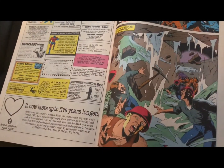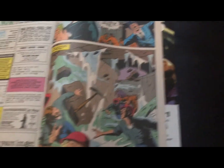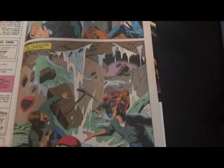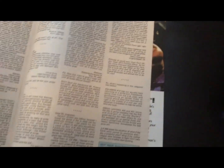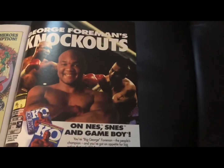And we see an advertisement. American Heart Association. And even in the 90s, they're still doing the Muscles in 7 Days Charles Atlas-style ads there. But, yep, there we see, to be continued next month with a little luck. And that's the end of the issue. Letters to the editor. And now George Foreman knockouts.